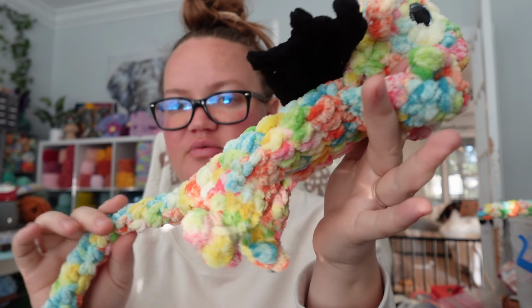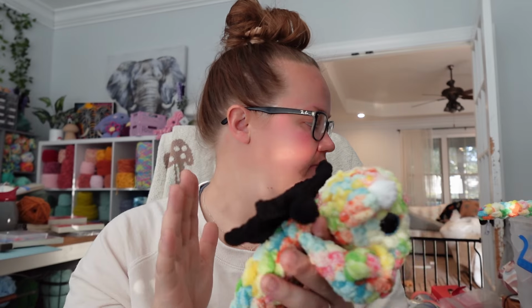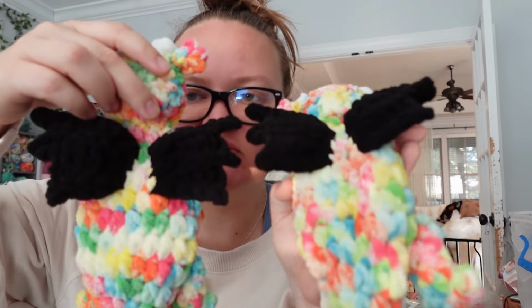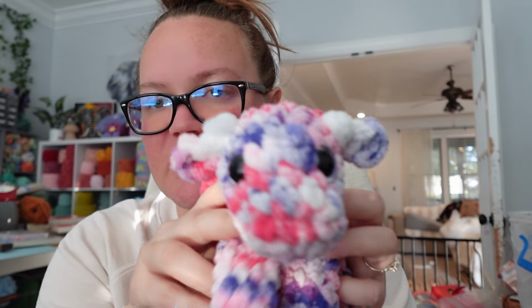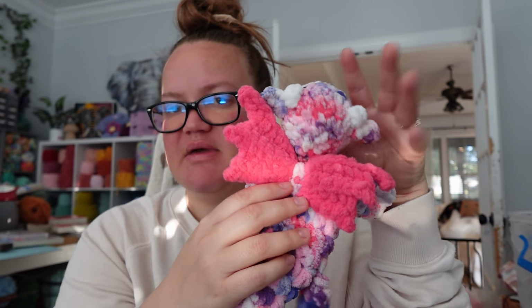But the black with the rainbow tie-dye, I can't remember the name. I kind of listed all of the names yesterday, so you kind of know what they are. But I chose black for this one and the other one that looks very similar in shade. So these guys are both finished. They're so stinking cute. And then we've got this cutie patootie pink and purple with hot pink wings to match.